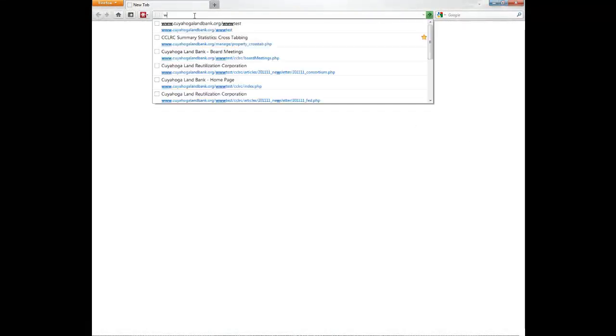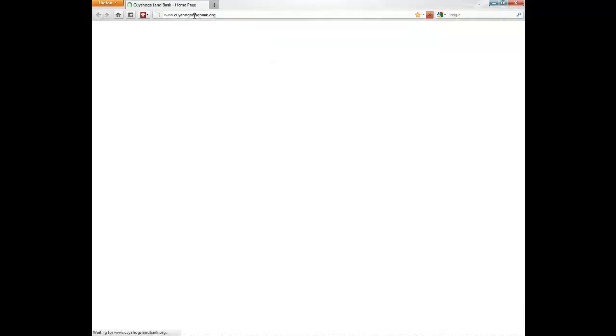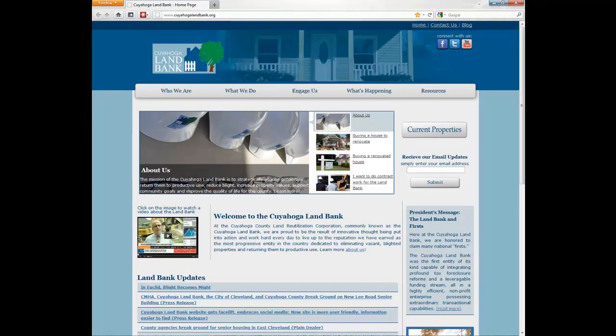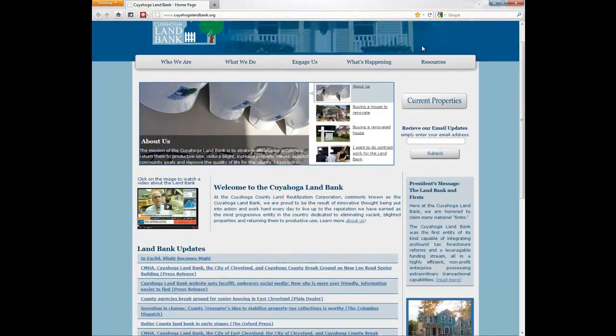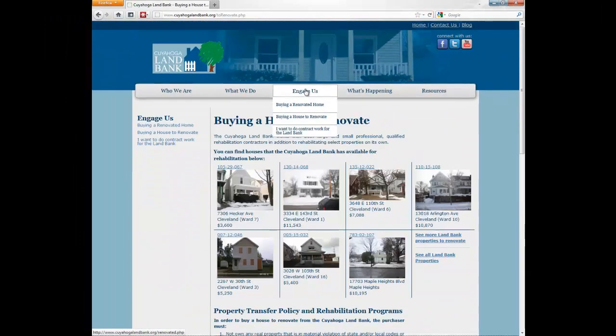Now we're going to walk through how to search houses on our website to renovate. Just type in www.cuyahogalandbank.org. That's going to take you to our home page. Once you're on our home page, there's a menu tab at the top of the screen, and you see the button Engage Us. Under Engage Us, there's the button Buying a House to Renovate.